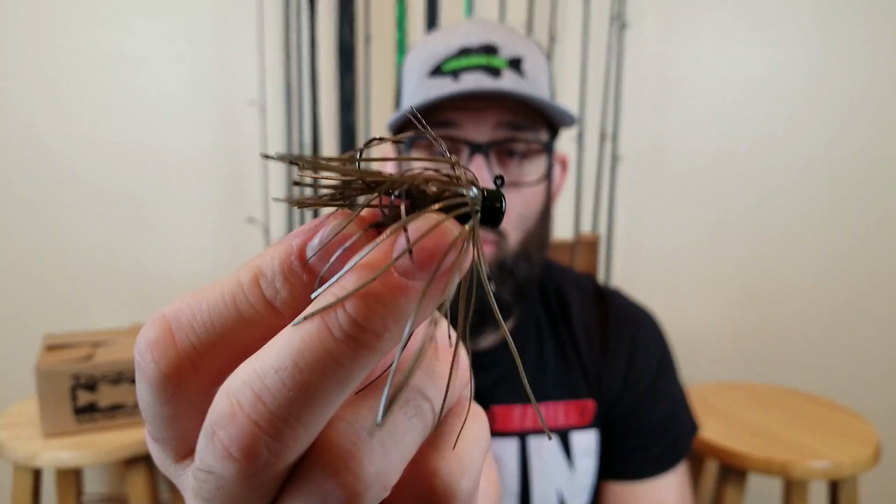Now when it comes to sizes, this little 3/8 is usually my go-to. It does everything extremely well in the shallows. The only time I'll deviate from that is when I go to this little Z-Man Finesse. That's a 1/10. So even smaller. So if you notice that they're hitting the jig, but they always seem to hit it on the fall, you can always go to something a little bit smaller and lighter, give it a little bit more hang time as it falls.